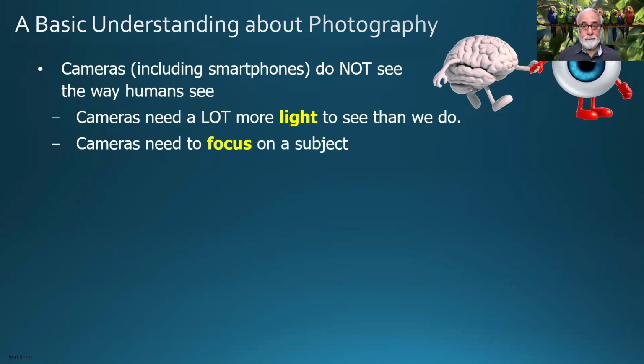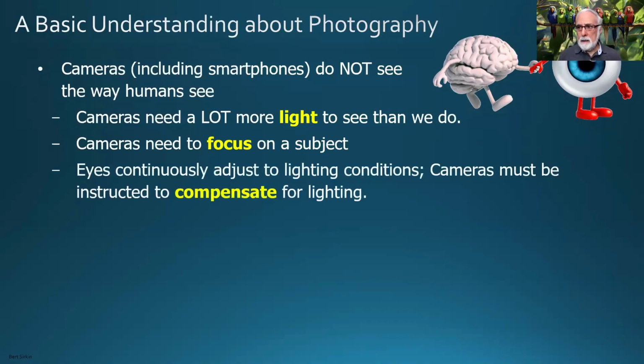Cameras need to focus. Do you need to focus your eyes? When you look at a scene, everything is sharp. That's not the case when we take pictures with a camera. Our eyes continually adjust for lighting conditions, but we sometimes have to instruct our cameras to bring in more light or reduce the amount of light. Our cameras need instruction, and they try to do things automatically, and sometimes it works, sometimes it doesn't.